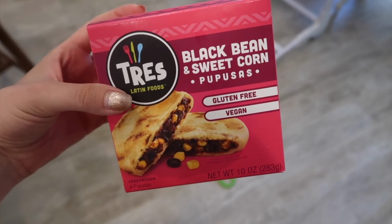It's DANI again. So I just made myself a little snack while I get lunch ready because I'm exclusively breastfeeding a giant human and I get like starving at a moment's notice. So I just popped in the air fryer some of these pupusas. They're black bean and corn.